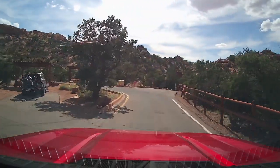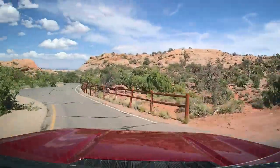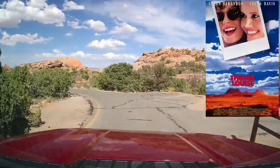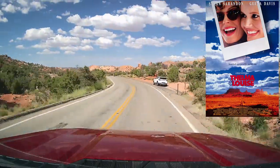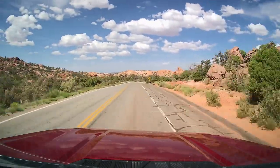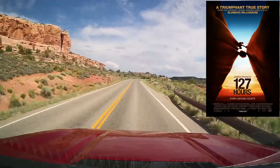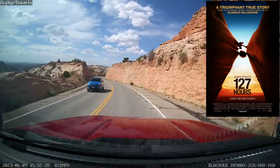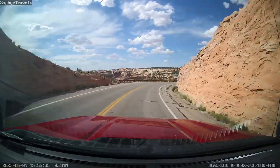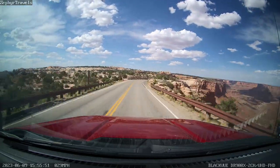Several movies have been filmed in Canyonlands. The famous ending scene of the 1991 Thelma and Louise was filmed above the Colorado River in Canyonlands National Park, where they drove their beautiful Thunderbird off the cliff into the canyon. Also, 127 Hours, starring James Franco, tells the story of Aron Ralston, who got stuck in a slot canyon in the Maze District and had to self-amputate his arm to get free.